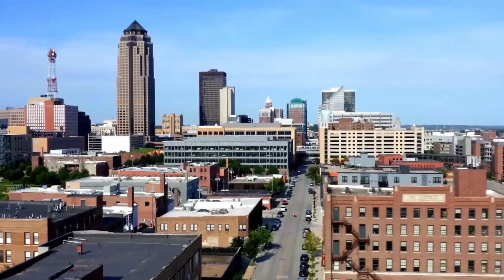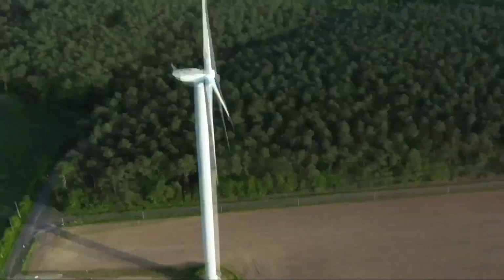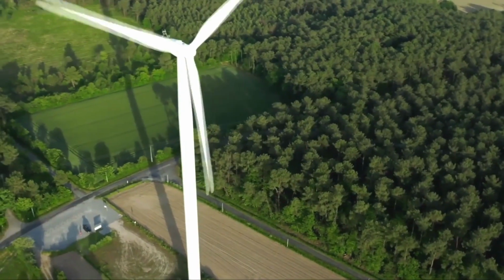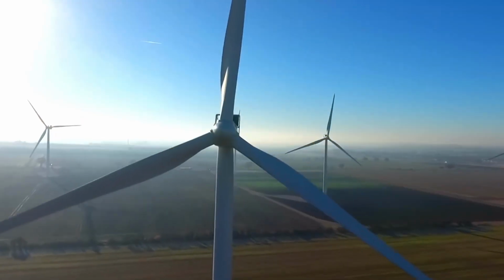As we strive to create a greener future, we'll need all the wind power we can get, whether it's vertical, horizontal, or something entirely new. These unseen giants could change everything.